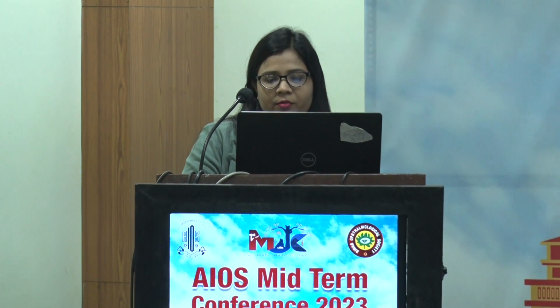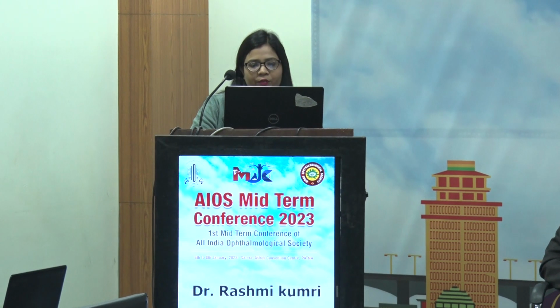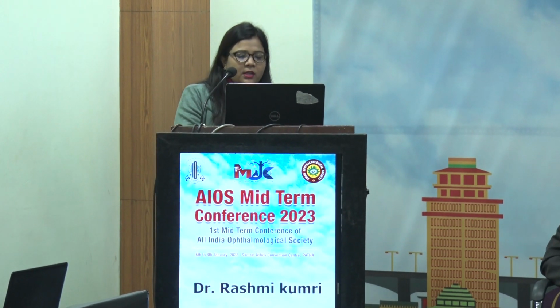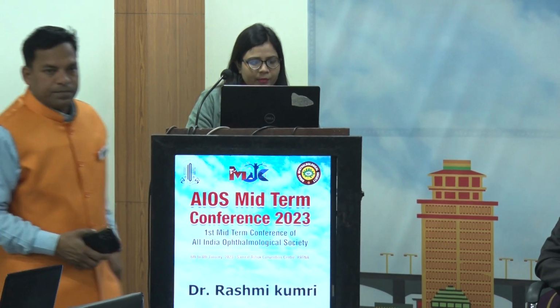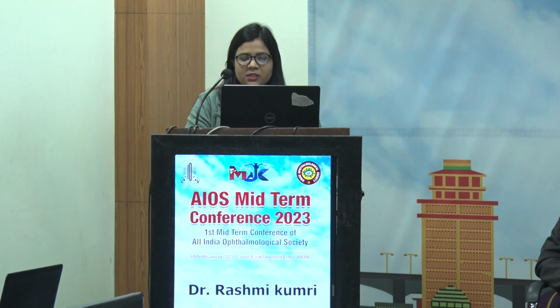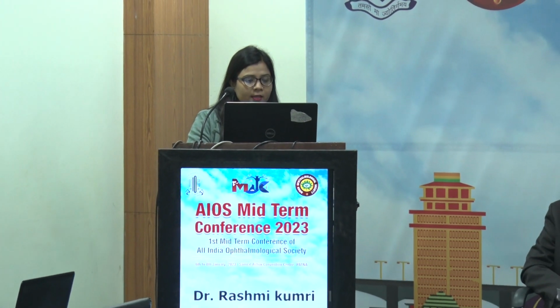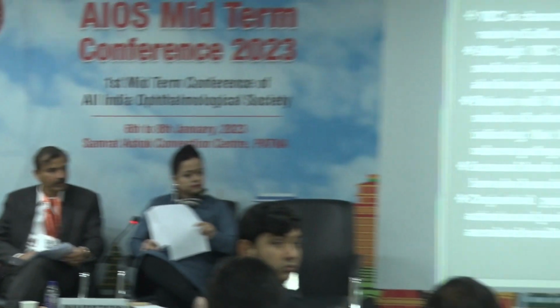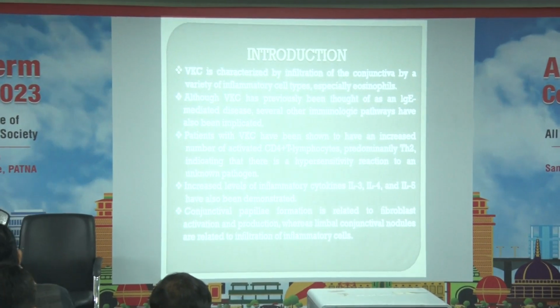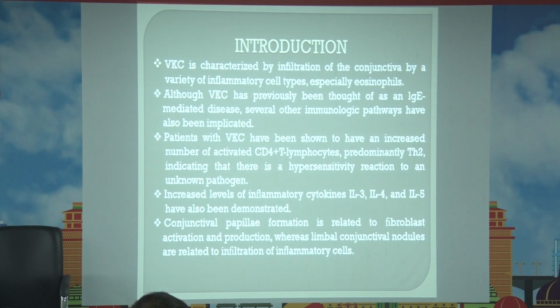VKC is characterized by infiltration of conjunctiva by a variety of inflammatory cell types, especially eosinophils. VKC has previously been thought of as an IgE-mediated disease, and several other immunological pathways have also been implicated. Patients with VKC have been shown to have an increased number of activated CD4 T lymphocytes, predominantly T helper 2 cells, indicating that there is a hypersensitivity reaction to an unknown pathogen. Increased levels of inflammatory cytokines, interleukin 3, 4, and 5 have also been demonstrated.